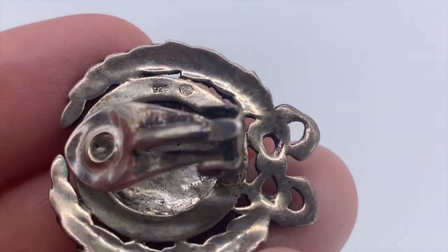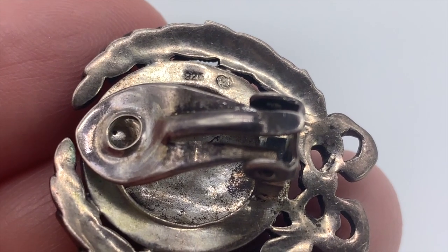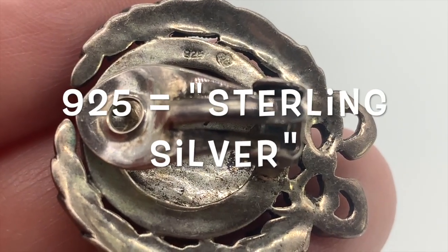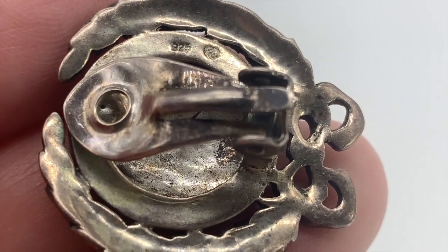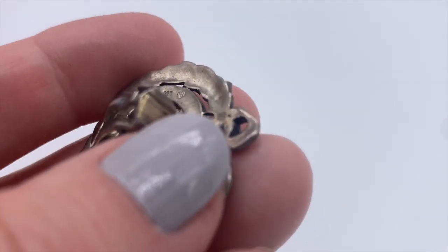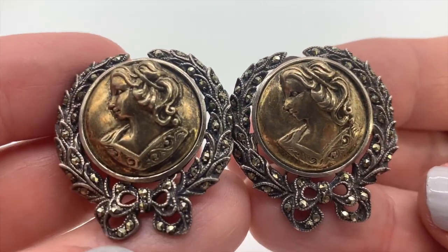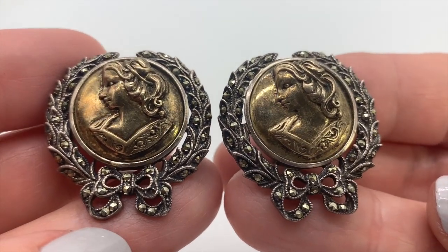They're marked right here. So they're marked 925. 925 is a really standard mark that you see. So just put a decimal point and it would be 92.5% silver. So you don't usually make jewelry out of 100% silver because that would be too soft and it wouldn't be sturdy enough. But I love these little girls.